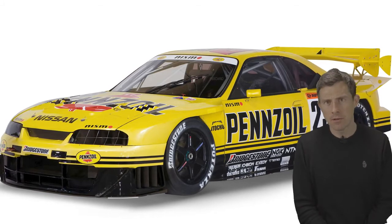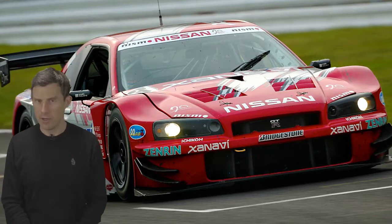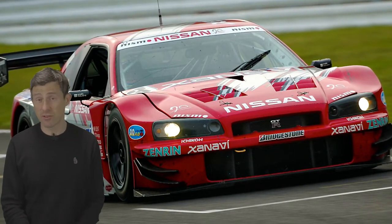Ever since then, every single GT-R since has been hugely successful in the Japanese Super GT racing series. Thing is though, the new R36 won't be. Ooh. Don't worry though, it doesn't mean that the R36 is going to be too crap for racing. It's because the rules have changed.